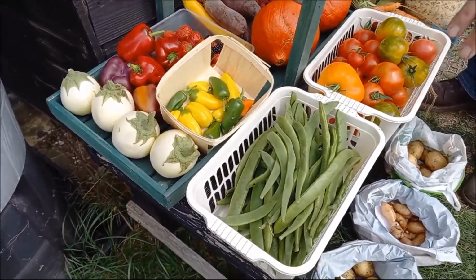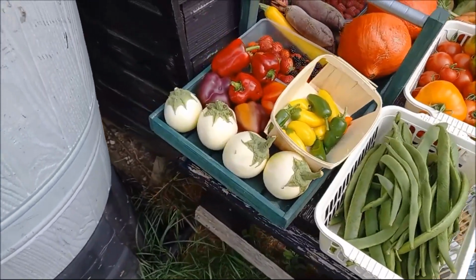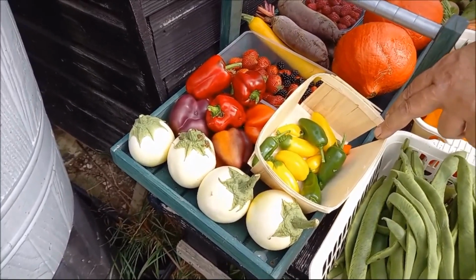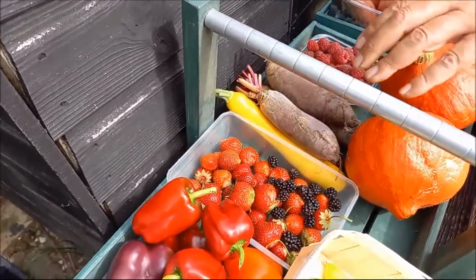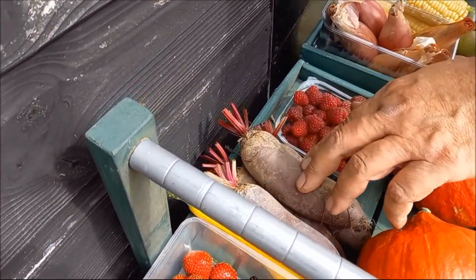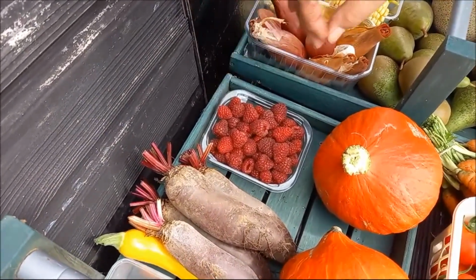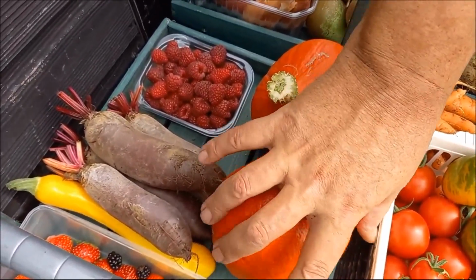What have we got here? We got scarlet runner beans. We got some Casper aubergines, a mixture of peppers from inside and out, the ones you saw me picking earlier. Some strawberries, Malwinas, and blackberry. Shooting star courgette, Cylindria. We actually got some raspberries, J&J, that we haven't eaten all yet. This one fell off, that's why it hasn't got the bit on it.